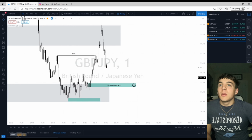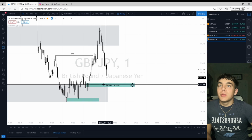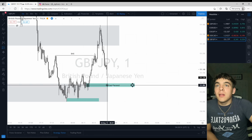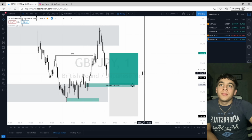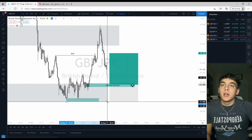So you can see how we begin to push up, and all I'll be doing here is looking for buys. For me, it really depends how candles look, but I'll probably do this about halfway through. And then my stop loss will be at this previous low here.